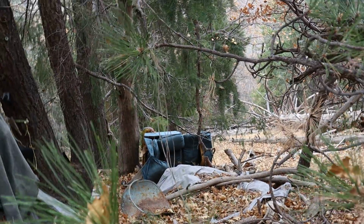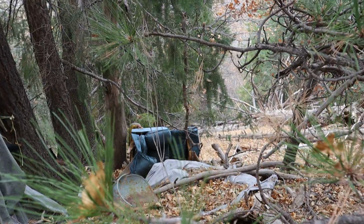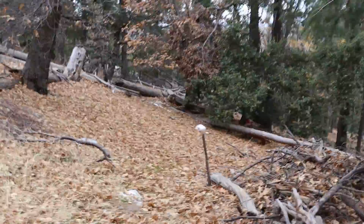Like an old couch even. My heck. So it took a really ambitious person to carry a couch down here. Of course, back in the day, you probably could drive down here on the logging road.